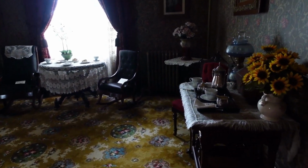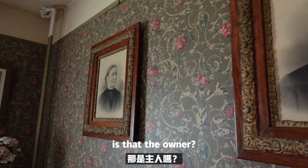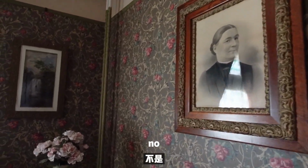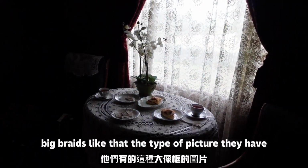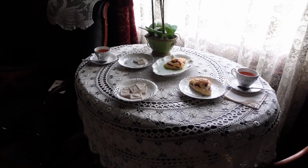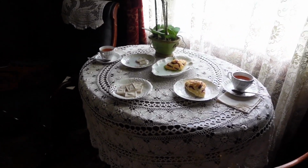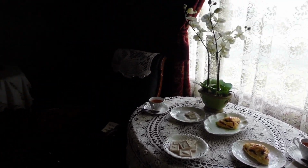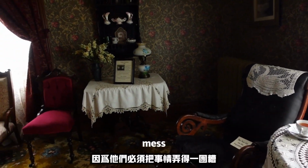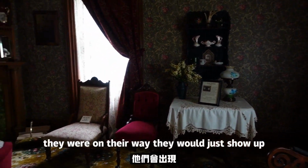Are those the owners? No, those are just representational pictures of what the owners would have. Big frames like that, the type of picture they would have. So this is the fancy room in the house. Visitors to the house would be welcome here. Kids wouldn't be allowed in this room because they have a tendency to make a mess. Your guests didn't call you or text you and tell you they were on their way. They would just show up.